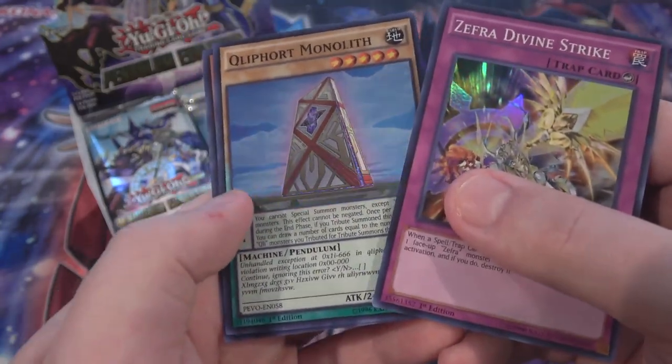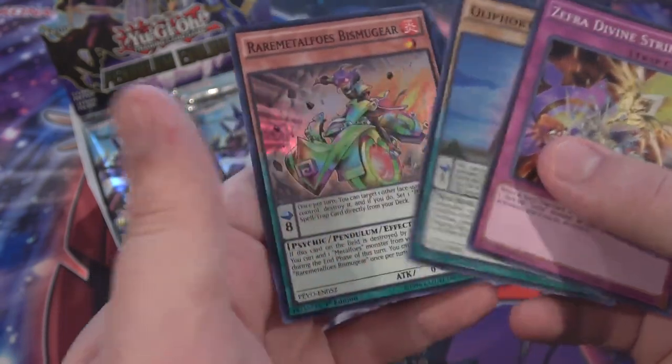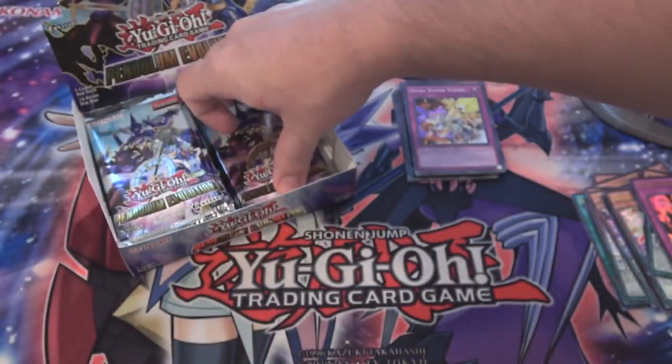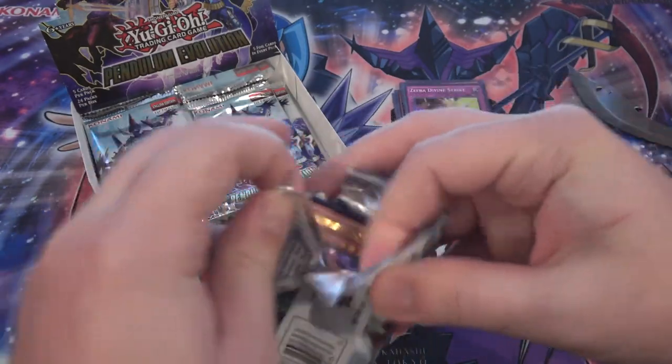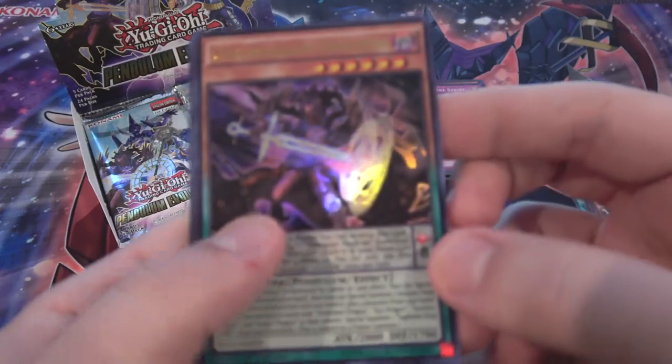Clefort Monolith. That's a big reprint, too. I'm glad. That was, like, the only thing, I think, from Secrets of Eternity that wasn't reprinted. So, that's good. And also, Rare Metal Foes. I forgot that was in there. Awesome. Another holographic for Metal Foes. They're probably my favorite Pendulum archetype. I'm sad that they're, like I said, not going to be too great with Link Summoning, right?